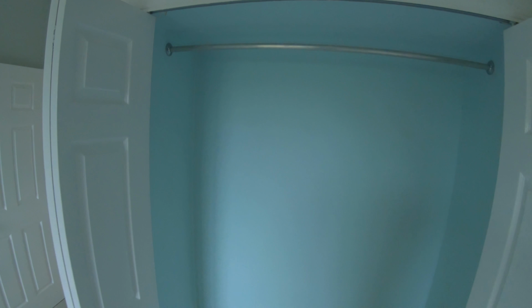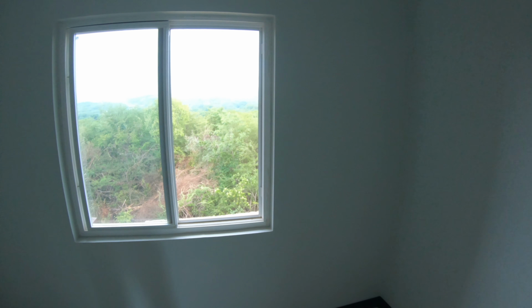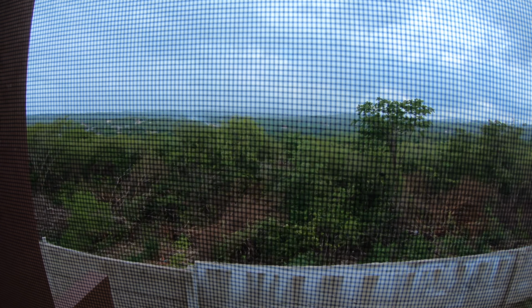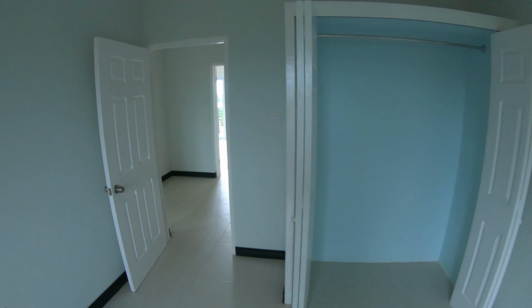Now we have the closet area for your kids to store their clothing. And we have a socket on the left, socket on the right, lighting right here, and a massive window that overlooks some greenery and the backyard. And I'm pretty sure this is a nice room for your first or second child.